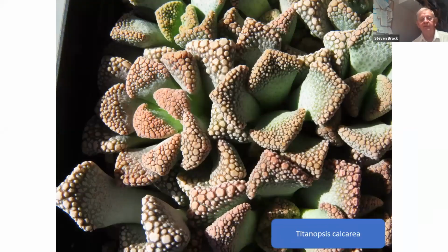There's a close-up of Titanopsis calcarea. The patterns on the leaves are just incredible, just extremely beautiful. And when I had the nursery in Berlin, a lot of them in late winter, they'd turn purple from the cold. So I think they're the prettiest in February when it's still cold, and the colors are just amazing.